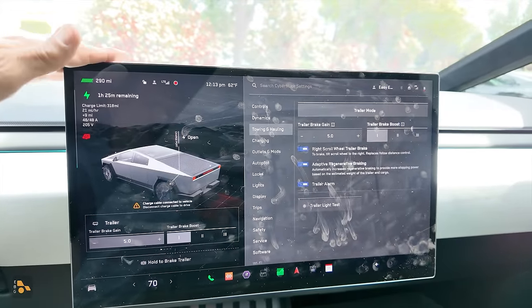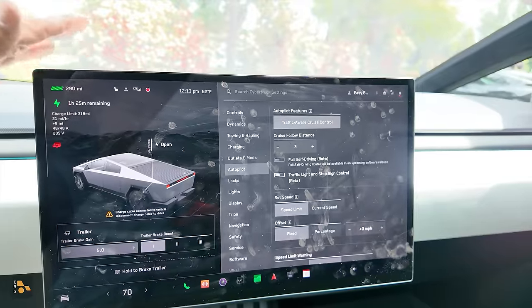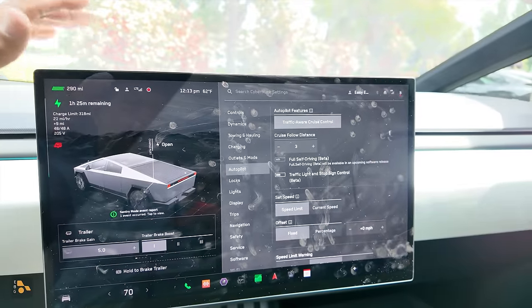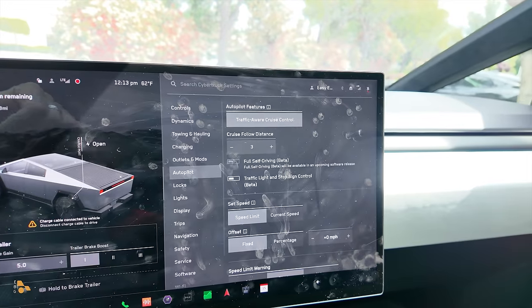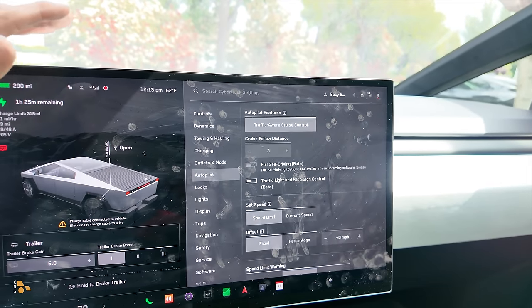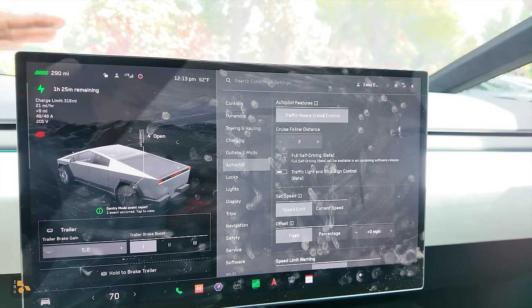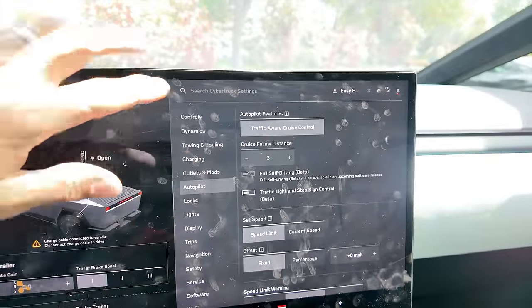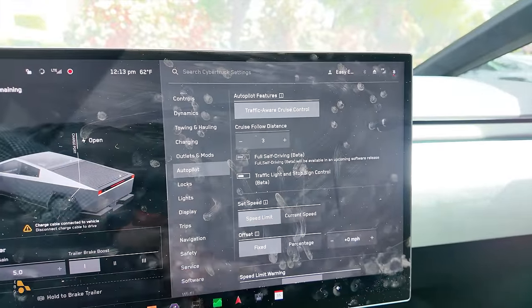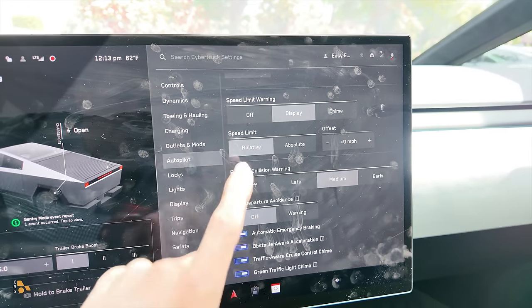There are a few exceptions, of course, and one of them is that we don't have full self-driving available yet in the Cybertruck. Over here, you'll notice that's why that's grayed out right there. And we don't have all of the same feature set necessarily for some of the vehicle functions in this software version as the rest of the Tesla lineup. We do, however, still have traffic-aware cruise control. We can have the speed limit set there, offset as you'd assume, speed limit warnings, all that kind of stuff going on there.